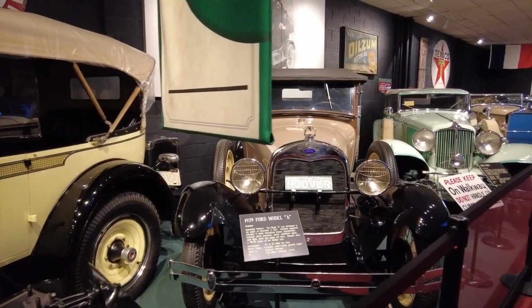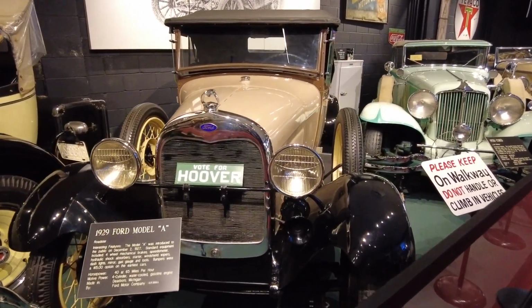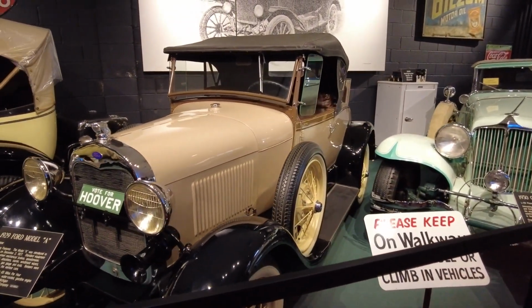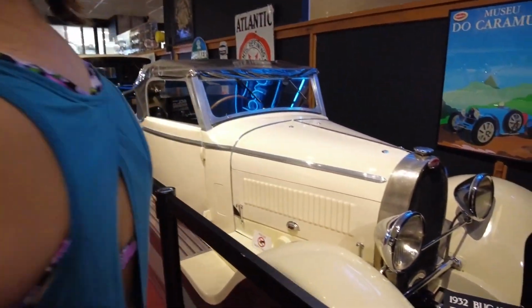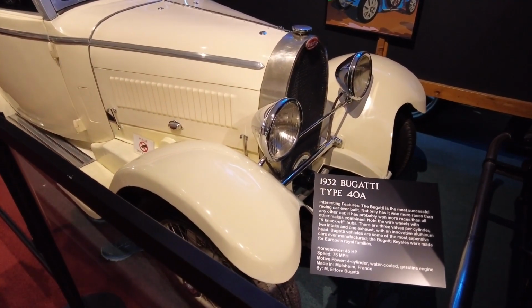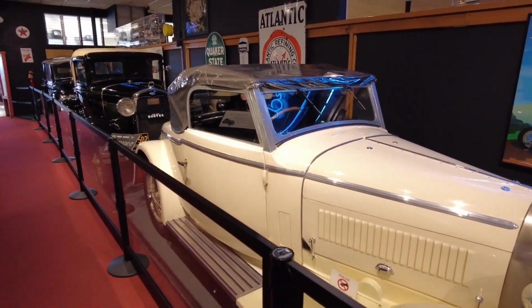1929 Ford Model A. What? My car is not even old enough to be in this museum. No, it's not. 1938 Bugatti Type A. Ooh, yeah. It's pretty slick looking.